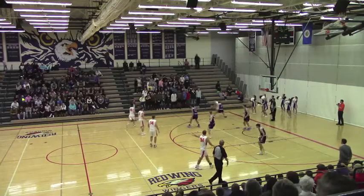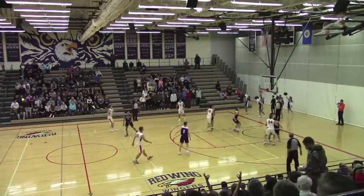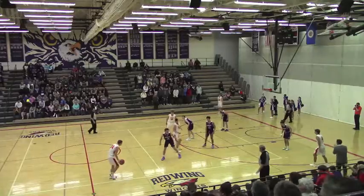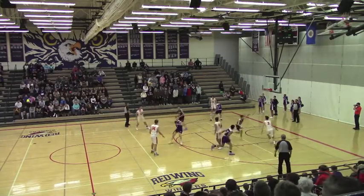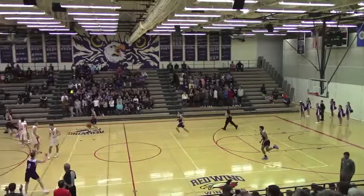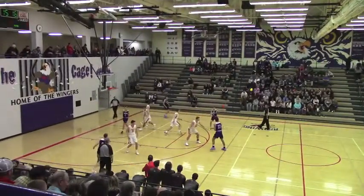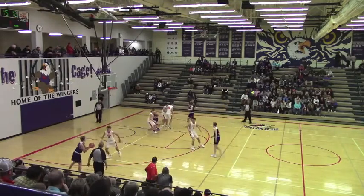Can't get it to go. Zurich will get his own board there. Here's Heisey from way downtown. Splash. Nothing but the bottom of the net. To go here in the first half. Gassner lobs it up. Heisey with another slam! And that has got the crowd even and on, and the Tigers students and players are quite excited about that.